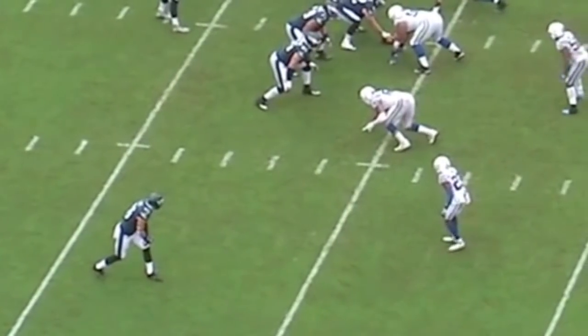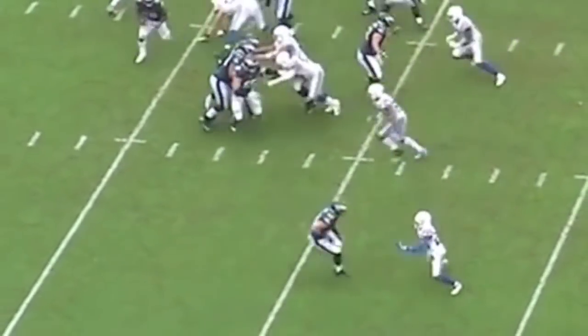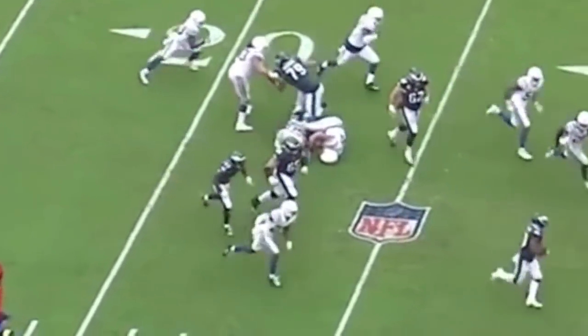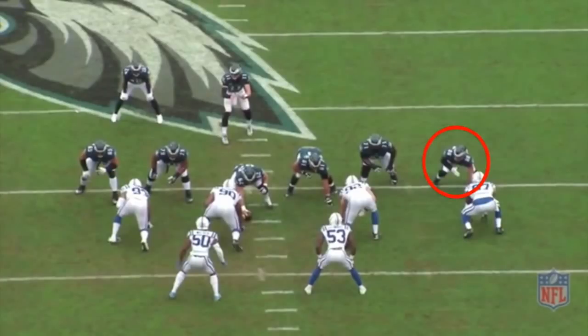This is some great technique by a tight end that isn't predominantly a big blocker. He knows Lane Johnson's coming, he gets to his second man and pushes him to the ground. Great hustle by Zach Ertz.